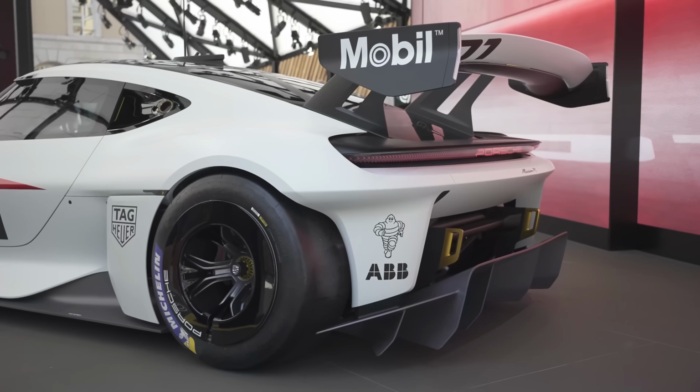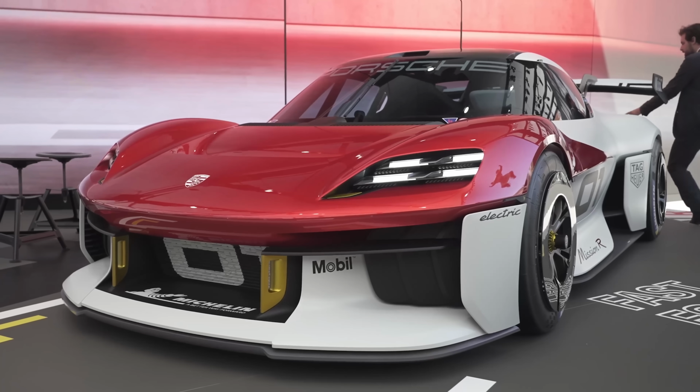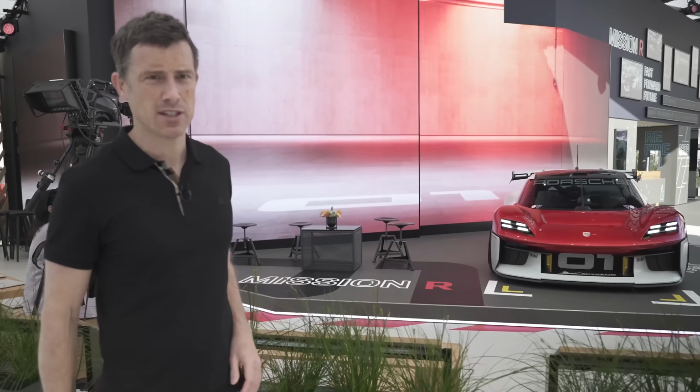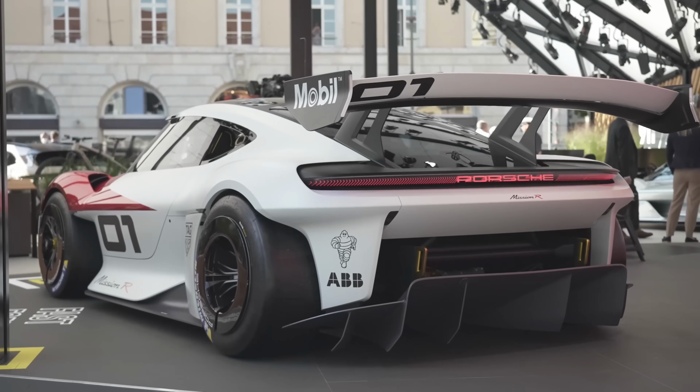Now, this car has 2 electric motors. They put out 1,088 horsepower. Top speed is over 190 miles an hour. It's got the very latest electric tech on it, so a 900-volt electrical system. But what does all this mean to you or me? Well, some of the tech used on this car could eventually wind up on the 911 hybrid.